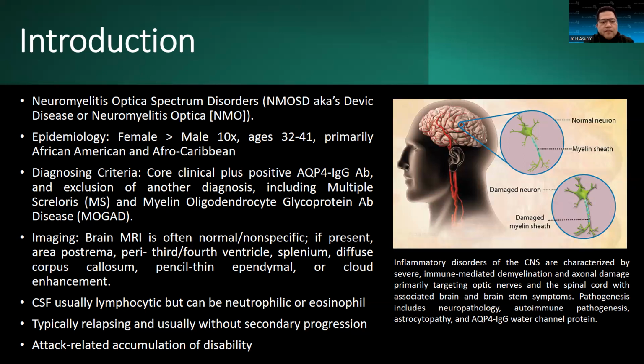You can do CSF also, and you should be able to see lymphocytic pleocytosis, but sometimes it can present as neutrophilic or eosinophilic, which can tip you off to a different diagnosis. You might think it's bacterial or fungal meningitis. Typically, it relapses, usually without secondary progression, with attack-related accumulation of disability. As you can see in the picture, it can damage the myelin sheath and subsequently the entire neuron.